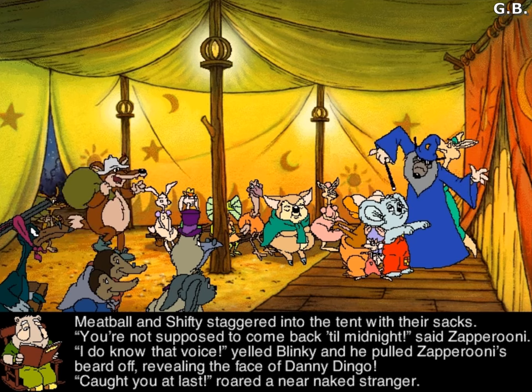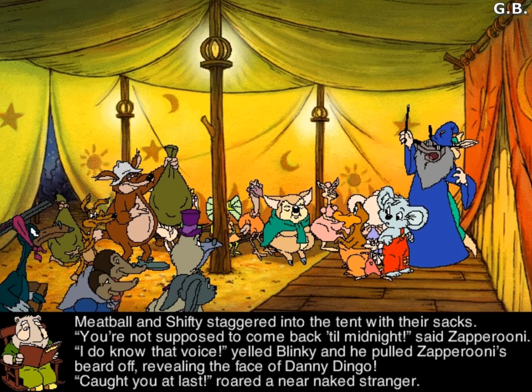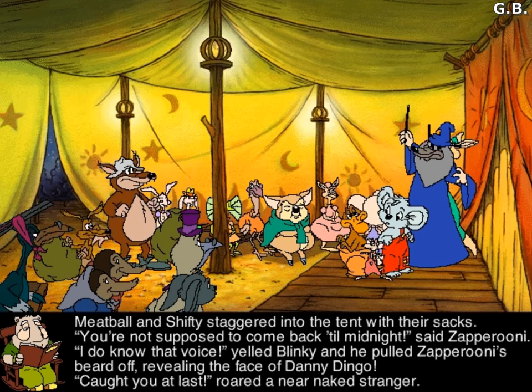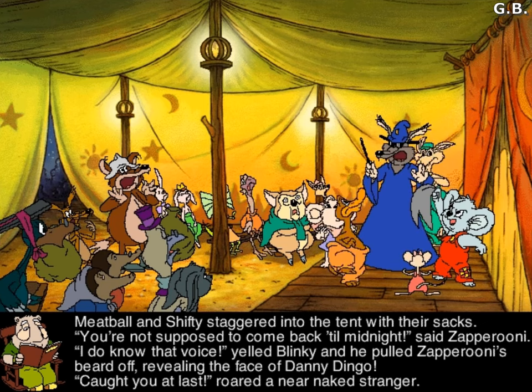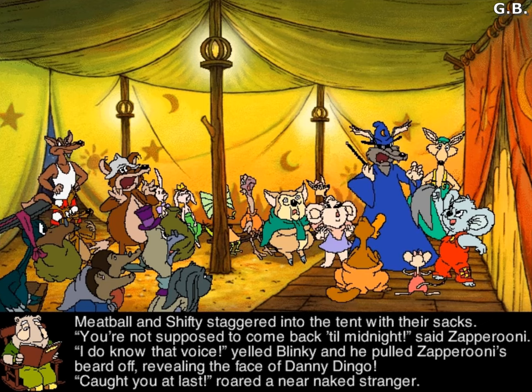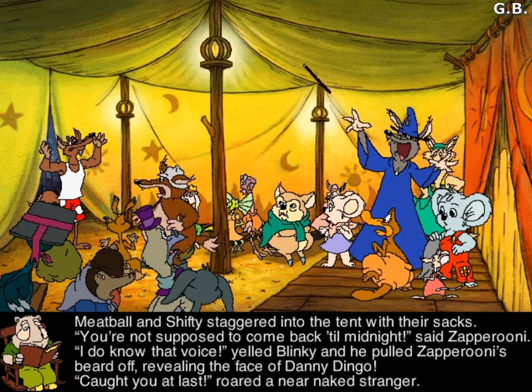Meatball and Shifty staggered into the tent with their sacks. "You're not supposed to come back till midnight," said Zapparoonie. "I do know that voice," yelled Blinky, and he pulled Zapparoonie's beard off, revealing the face of Danny Dingo. "Caught you at last," roared a near-naked stranger.